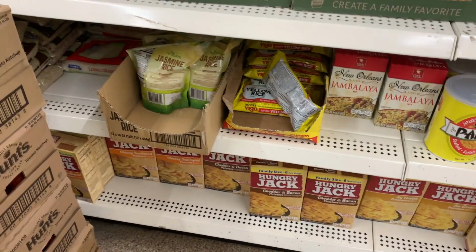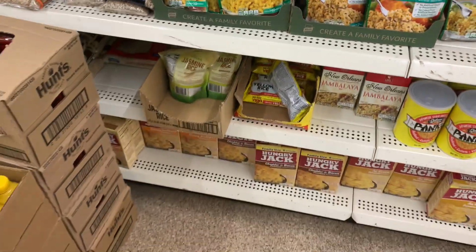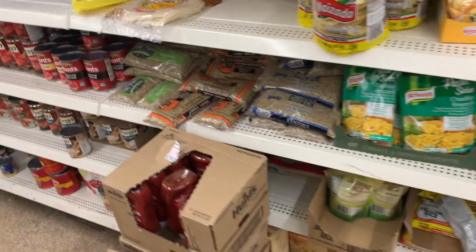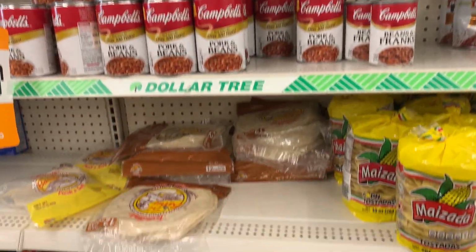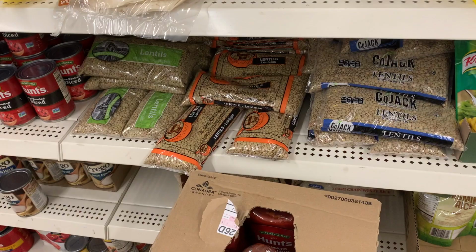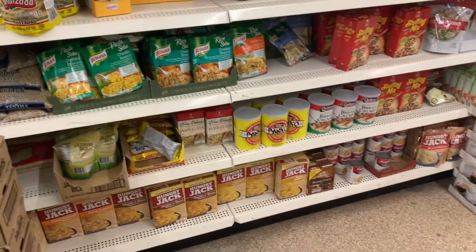Okay, so I'm gonna try to do something a little different. Maybe bulk up a jambalaya. Definitely need to get some protein in, so we'll definitely need to have some type of bean or lentil option. See how creative we can get.